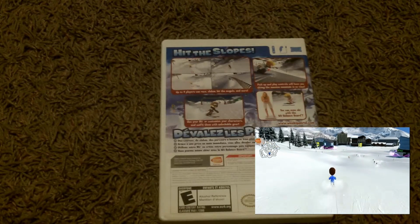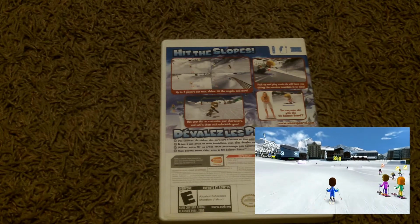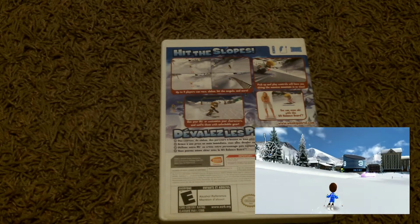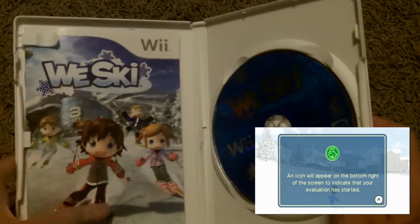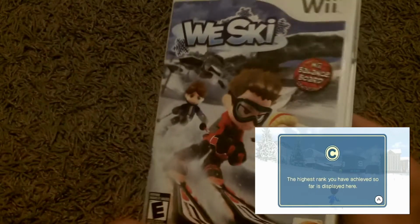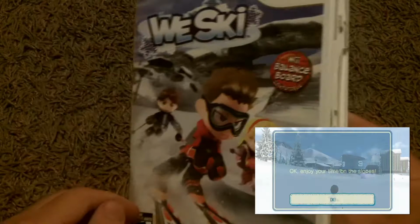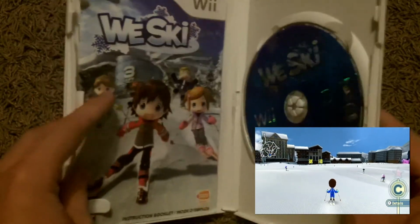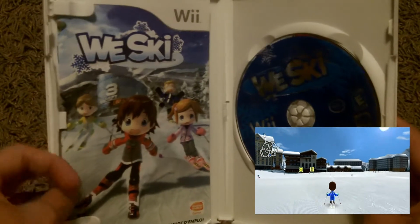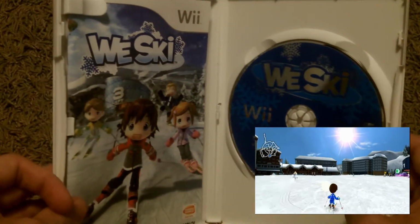But yeah, from what I've played, it's an all-right skiing game. I'm not the biggest fan of skiing games. There's not too many of them. Oh, we got a different box art, like different cover art. That's interesting. I want to say this is the European cover art, actually. This game actually has a different name in Europe, Family Ski, which is interesting.